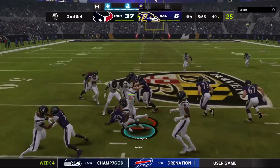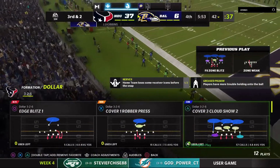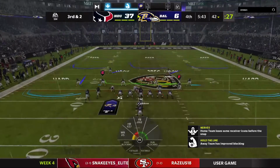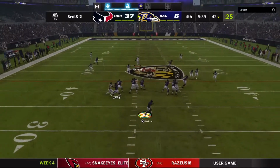Another run here with Dobbins. Just a couple on the pickup there, and now it's 3rd down. But not much on that run, Charles. No, that's exactly the way to execute a run blitz there. They guessed correctly that they would move the ball on the ground, honed in on it, and stopped them. Mark that down for a win in the defense's column.